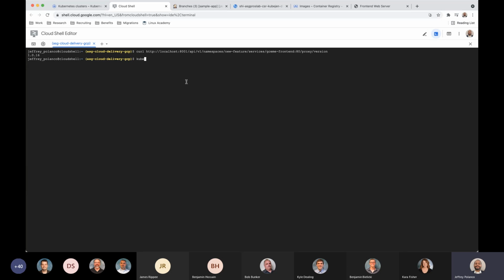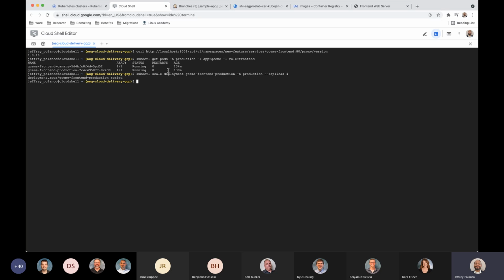Now I want to examine the actual pods for the production environment. Specifically for the front-end pods, right? So as it stands right now, I have two front-end pods that are serving requests, one for a canary release and one for a production release. Let me actually go ahead and scale up the production release to a total of 4 pods. So I'm going to run the command kubectl scale deployment gceme-frontend-production for my production namespace, and again, I want the total number of replicas to be 4. Okay, I get confirmation that the front end was scaled.